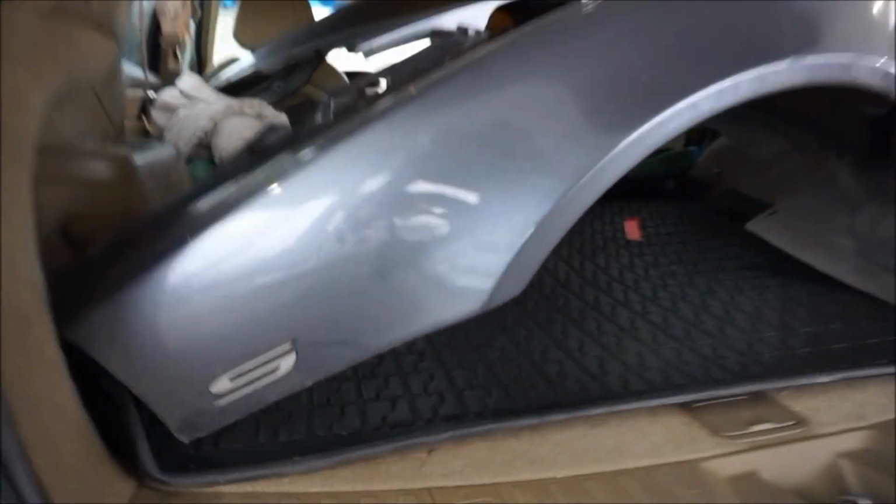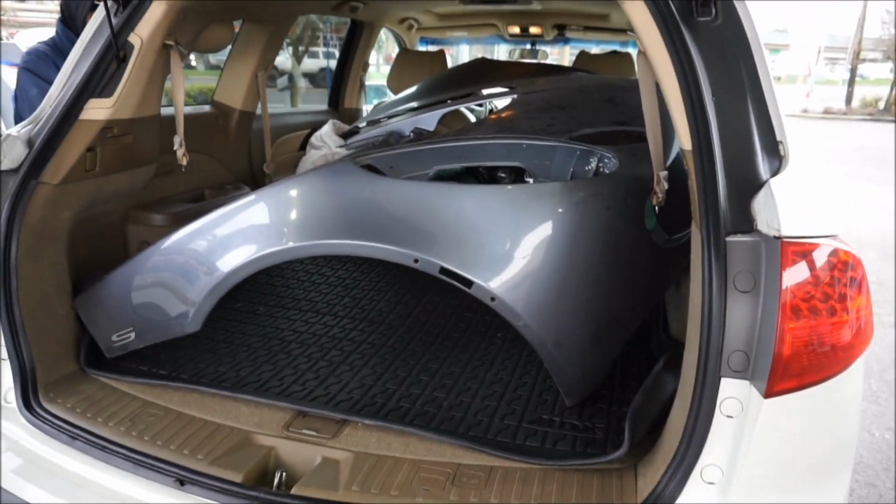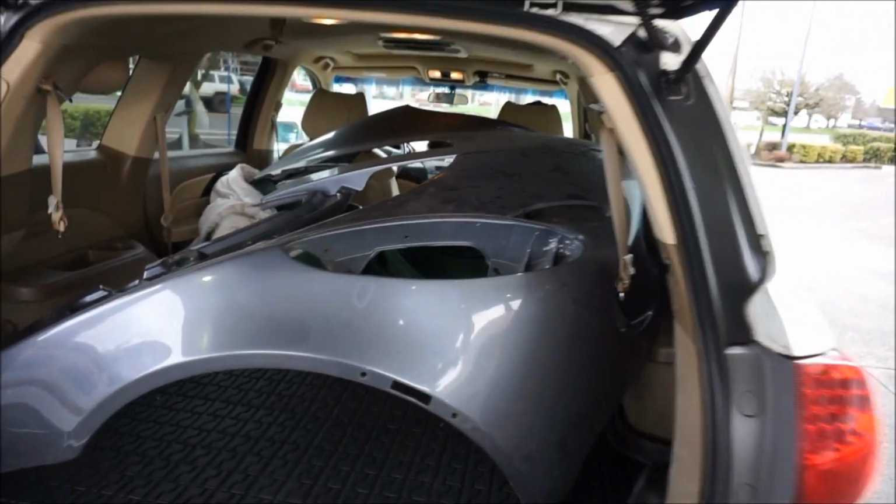Isn't that so funny? I can't believe this fits in here. Hilarious. It's a perfect snug little fit though. That's awesome. Good to go.